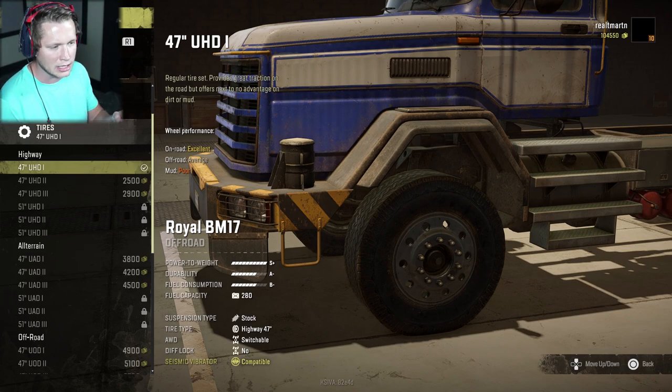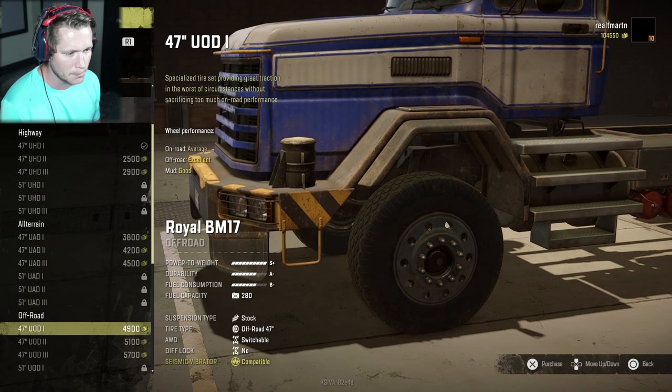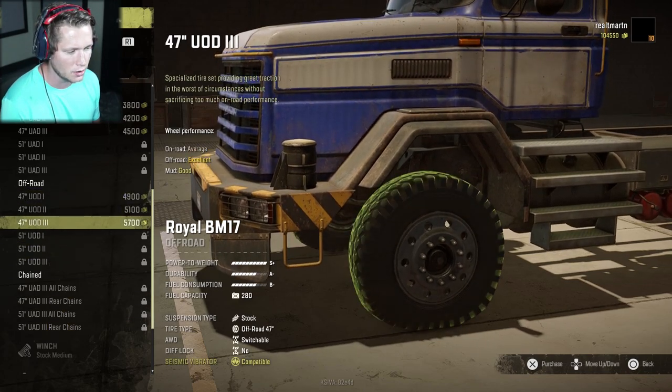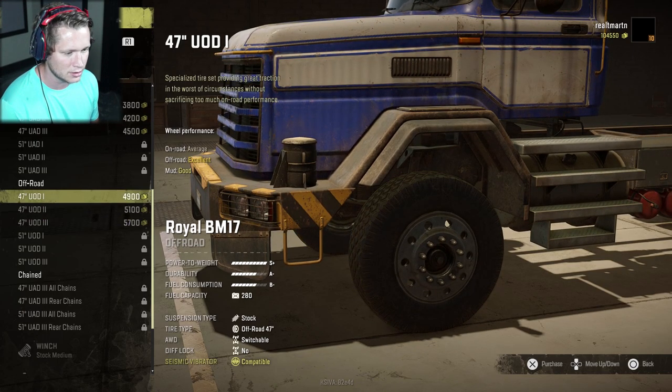Right now, our stock tires have excellent, average, and then poor. Obviously, we're gonna want something that does a little bit better than that. What is our best option gonna be? I'm thinking probably one of these three. Looks like these are all the same. Which one looks the best? I mean, it doesn't really matter. Let's just go with the cheap one. So we're gonna have average on-road, excellent off-road, and good mud.